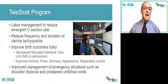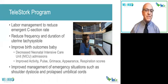This is another one that's kind of on the EICU idea. It's called the Telestroke Program that our institution has. And it's the same thing. Instead of monitoring your heart, we're monitoring the fetal monitoring of babies as they labor. And they've actually been able to show that they have a decreased C-section rate, reduced frequency and duration of uterine tachysystole, and improved birth outcomes of the babies with decreased NICU admissions. I mean, that's some big data there. And they've improved management of emergency situations such as shoulder dystocia and prolapsed umbilical cords. So again, this is monitored from a central hub, and they help regional OBGYNs manage their practices of laboring units.